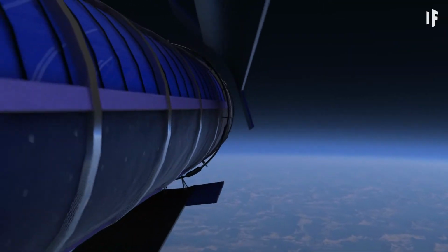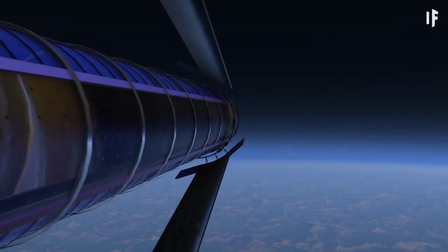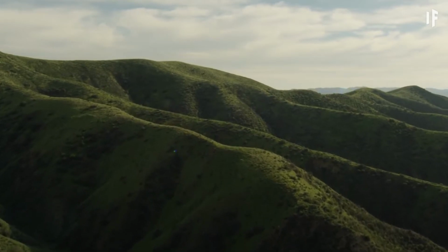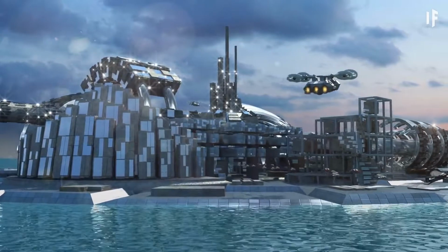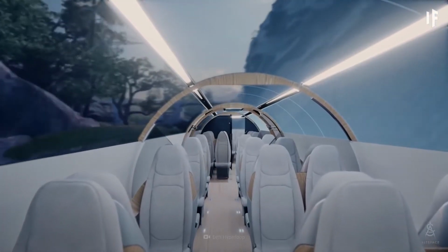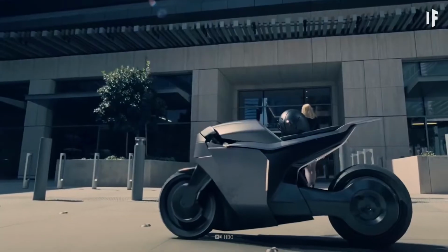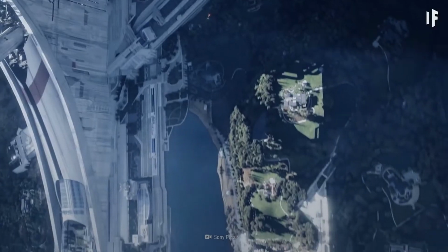This space habitat would be powered by solar energy, gathered by all the solar panels covering the outer cylinder. We'd create artificial mountains, valleys, and forests. We'd bring in water derived from icy comets. To get around the cylinder, we'd use cable cars, or you could simply ride a bike. It would be like a mini Earth, but with us having complete control over its climate.